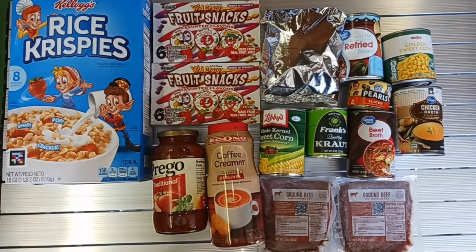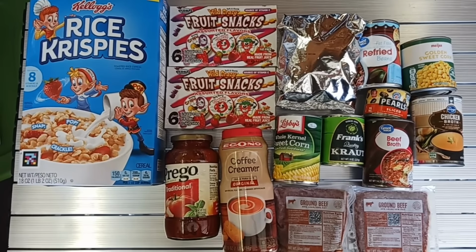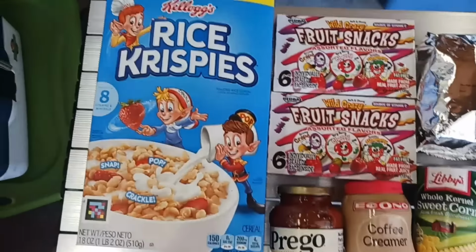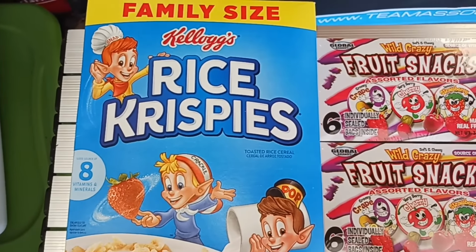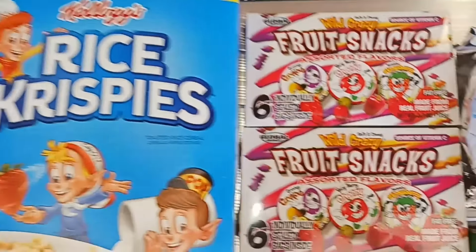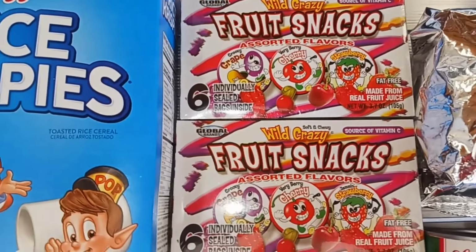All right, everyone. So here is our food pantry haul for the morning of Thursday. So I'll be going to the afternoon one a little later on. But we got some Rice Krispies. Now, these are not the frosted ones. They're just the regular ones, but that's okay. Good for making some Rice Krispie treats. And then got two more packs of those fruit snacks. Glenn eats those a lot, so got that.